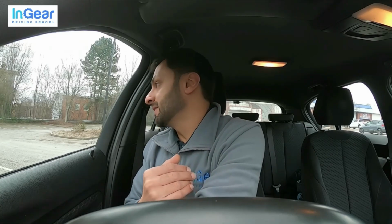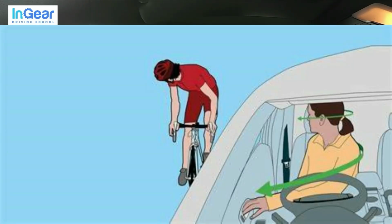And you might be thinking, why is this? So for example, the reason for this is, if I was opening it with the hand that's further away from the car door, it naturally makes me turn around and then look to see if there's any cyclists. And same if you're getting out on the other side, you need to go with the hand that's further away from the car door, so you're naturally turning your body around, looking, for example, if there's any cyclists, pedestrians, and so on.